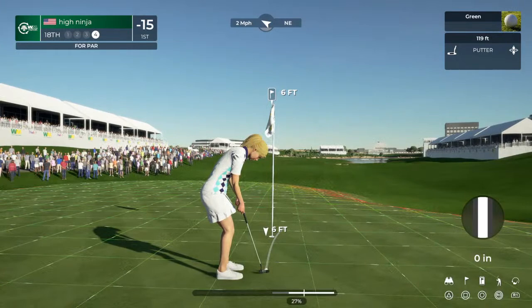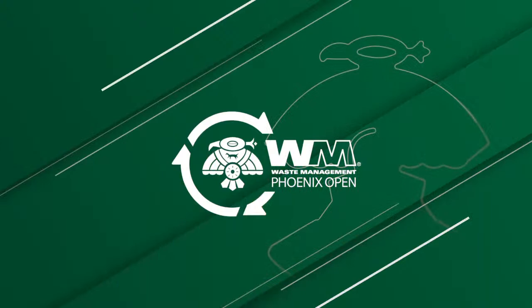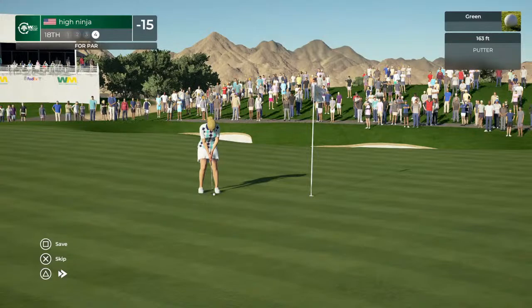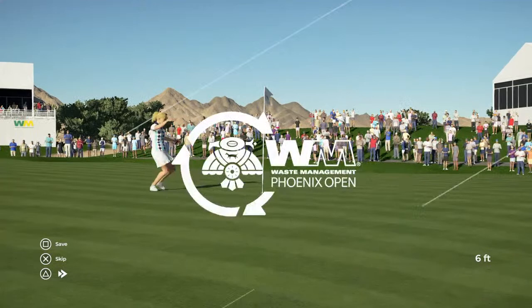Well, that's a great tournament to win. The Waste Management Phoenix Open, Rich, and all on Super Bowl Sunday. All the fans this week have been out there supportive of the tournament. They've been out here in record numbers. And the champion, well, they finally get to enjoy the festivities as well. Great play this week. Great win.